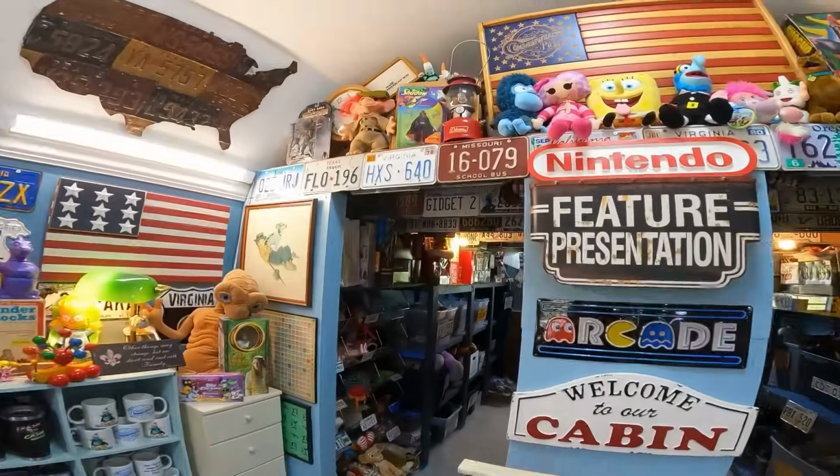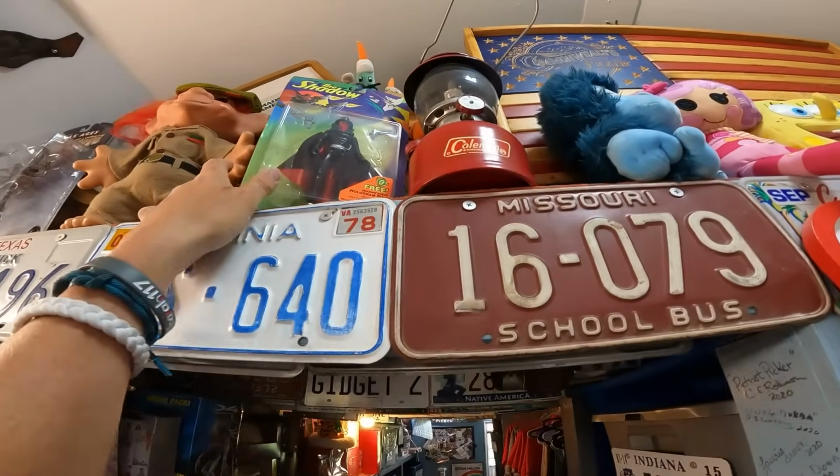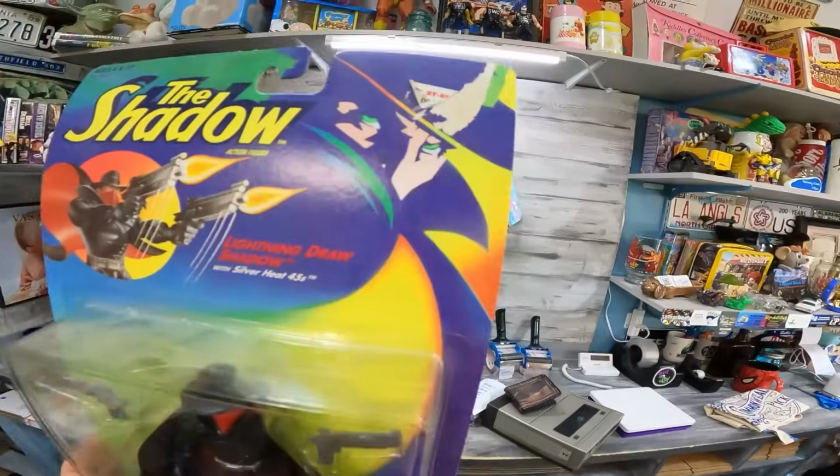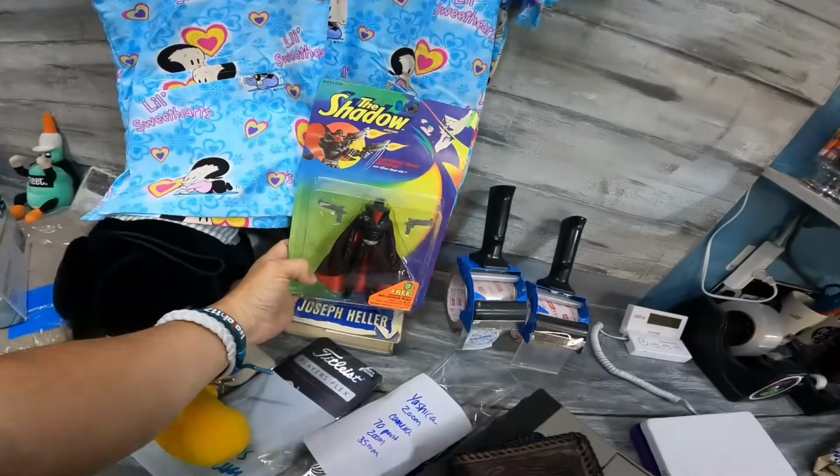Next item's from 1994, the Shadow. And that one, that's kind of cool. That one's sold, KB Toy tag up there. Sold for $20 plus shipping.